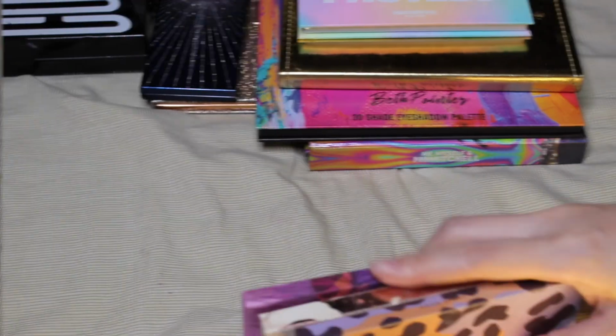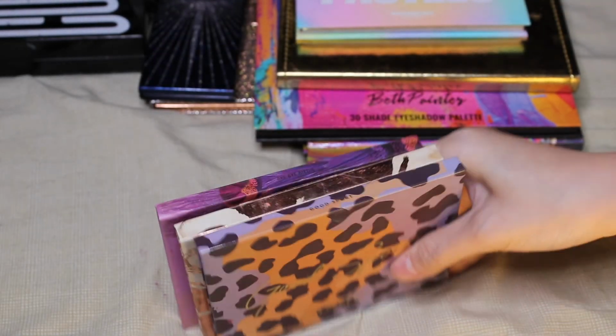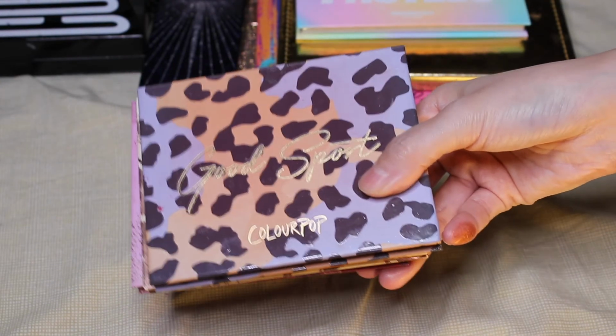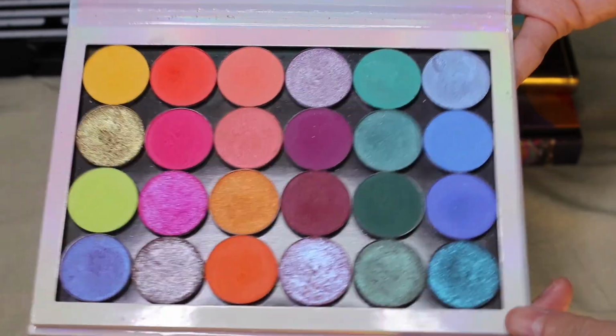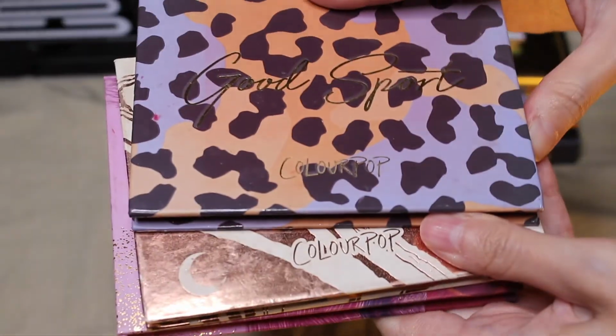So first, runner up, we got ourselves some Colourpop eyeshadow palettes. I only have 3. Comparing to the speed of Colourpop releasing palettes, I only have 3 from them. I did build my own palette at one point. This is my Colourpop BYOP that I built. I do enjoy it, and I'm gonna keep this one for sure. But these 3 eyeshadow palettes, let's just go through them.